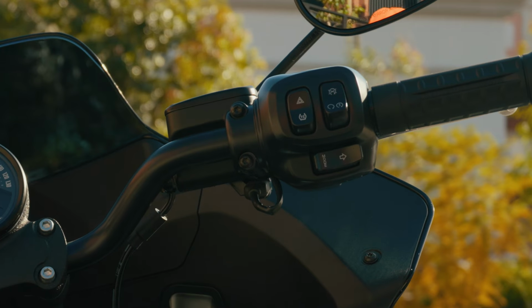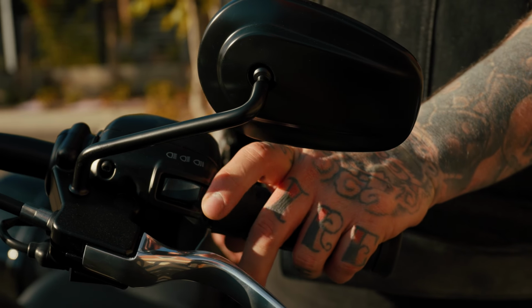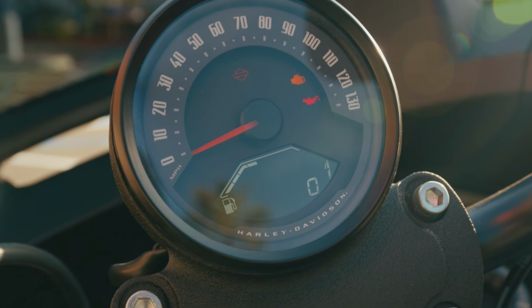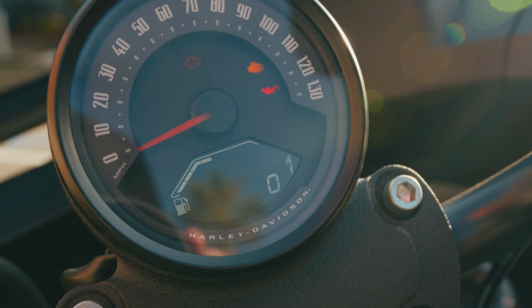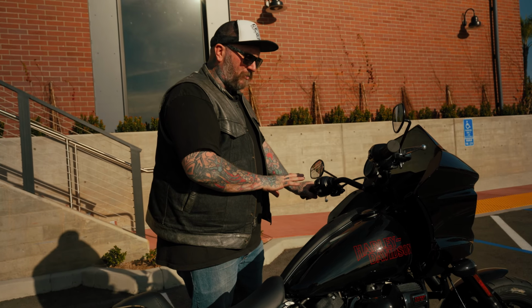They did the upgraded controls on this bike now for the new year model. It has the same features of the high-low beam, just like the Road Glide and the Street Glide Ultra. Very simplified, has your mode change. So this bike now has the sport mode, the rain mode, and those other features. You can see that on the gauge right here. A lot of the features that came over on the controls from the touring models are now on the Softail models as well.